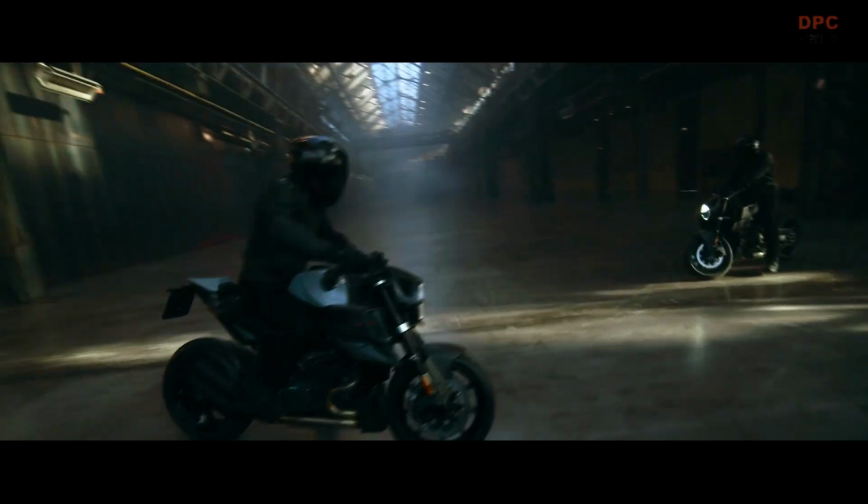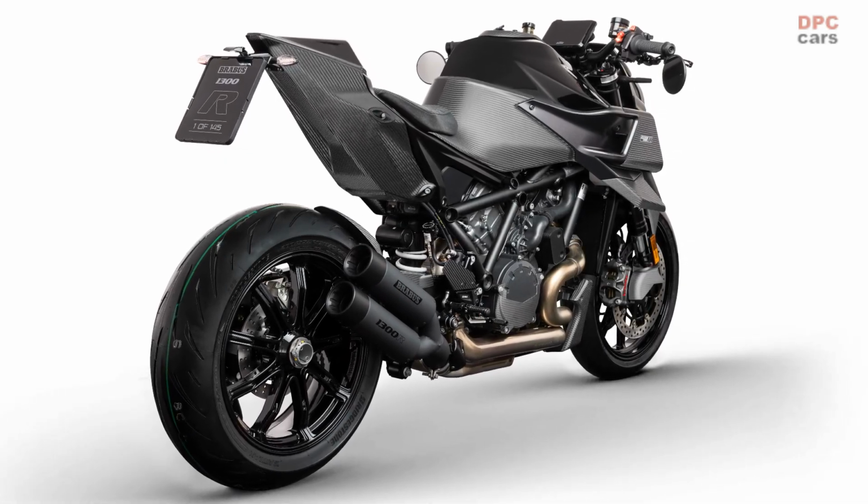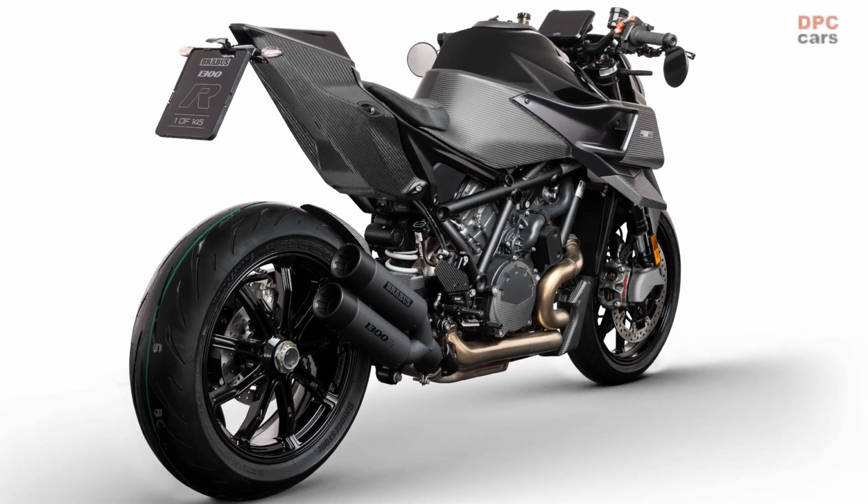The diamond-stitched black seat is adorned with the Brabus badge, and the upswept tail is thin and terminates in a reshaped pillion seat made for balance beam experts.